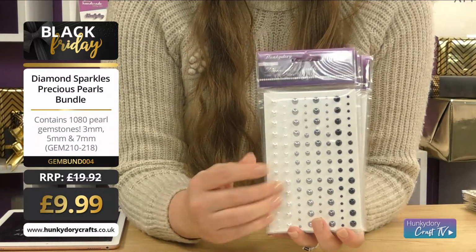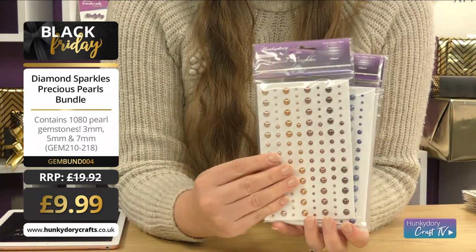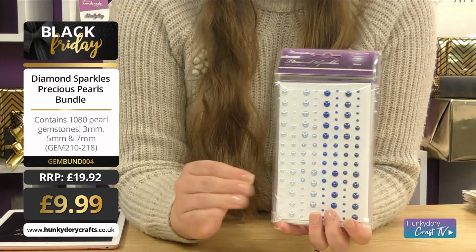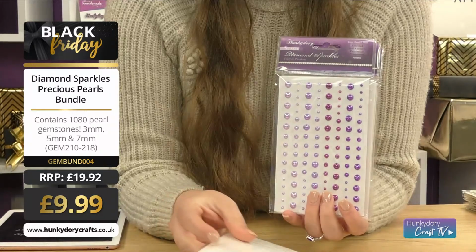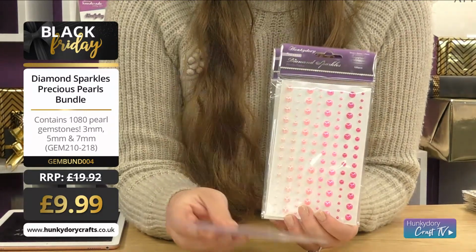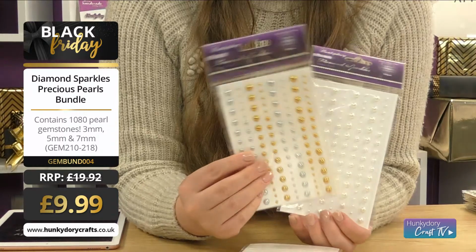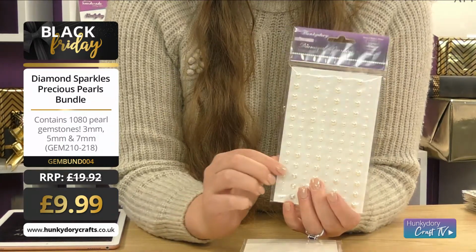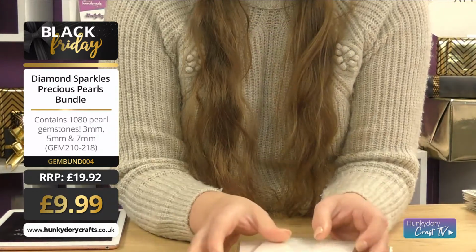This is a great time to be stocking up on the gemstone packs that you love the most. For me, it would be the pearls and definitely the glitters, and they are my 2 favorite selections. But look how phenomenal these are. Each of them have their own place in your crafting as well. I think the pearls are very classic, so if you're doing very sophisticated cards, that's where you would bring out your pearl gemstones.